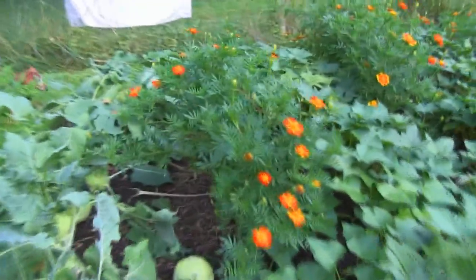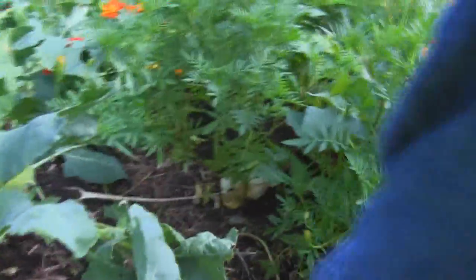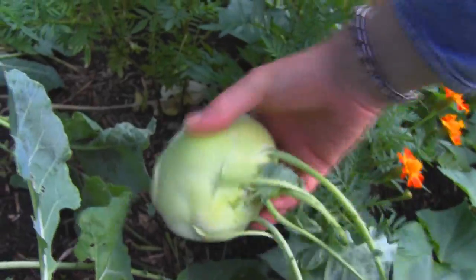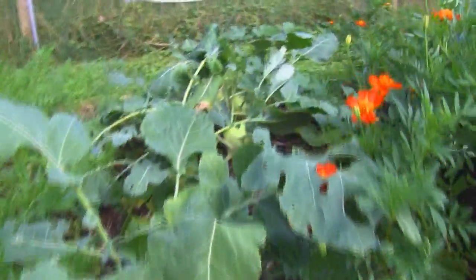Meanwhile, kohlrabi, what is this guy doing? Looks like we snapped this guy off and forgot to bring him inside. Yeah, we snipped him right off and left him right there on the ground, so I'll take that inside. Anyway, these guys are doing great. These are Cossack, and they can get huge. I mean, like 10 inches across.